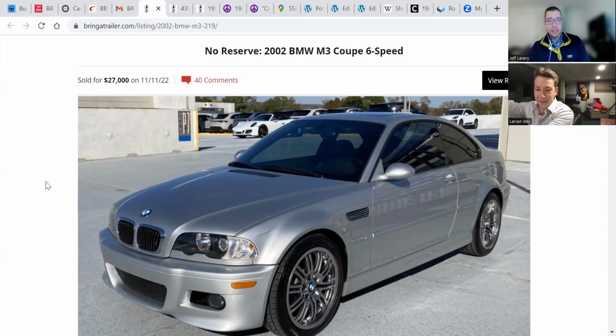Right here, the E46 M3 is a smart buy. That's a brilliant car that you can drive every day. It's going to be years before that car is considered slow or just out of touch or too antiquated. And so I look at this and I think that we're going to look back on it and say, man, I could have bought one of these for under $30,000, and why didn't I? And I think that day is not far away.